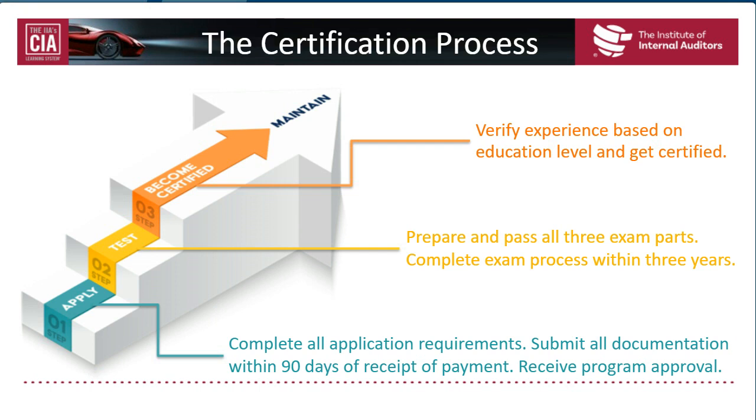And then if you look at the top of the graphic, the final plateau is maintained. So once you do all the heavy lifting and the hard work, you just have to maintain your certification, and you would do that via continuing education, which most of you would probably do anyway with your jobs or your otherwise volunteer roles.